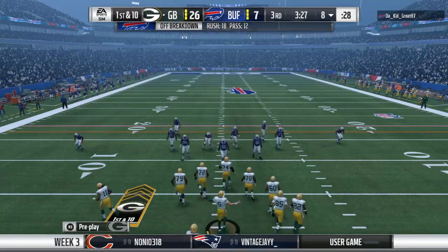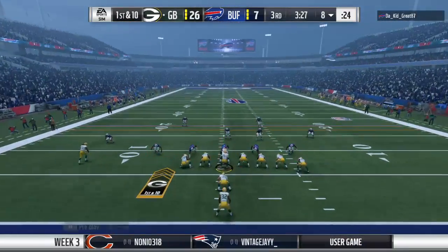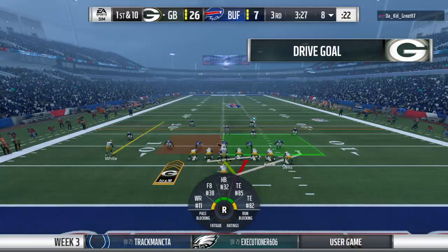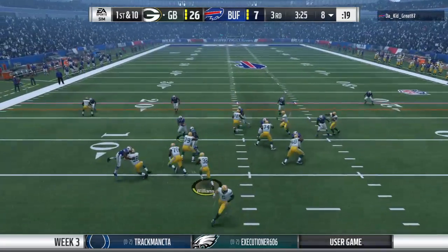Well, a little football 101. When you're going toward that quarterback, you see he's going to start to throw. Get your hands up, affect the play, and then everyone, get your hands up. When the ball gets to the receiver, moment of truth, knock it away.